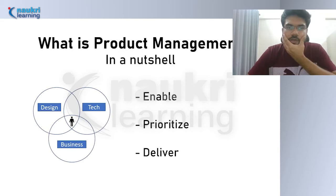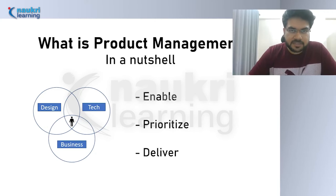So yeah, moving on. What is product management, or who is a product manager? Now this might differ from organization to organization, industry to industry, or how a company defines product manager as a role. But if you ask me, in a nutshell, a product manager is someone who stands at the intersection of the design, technology, and business team and gets things done.